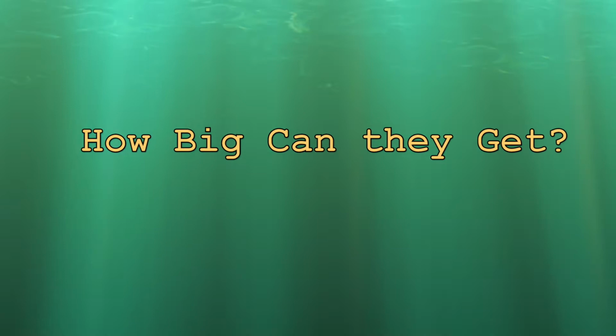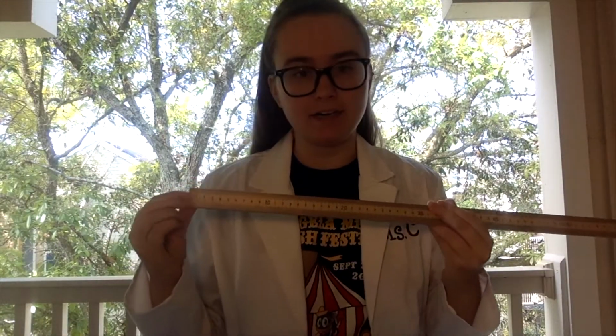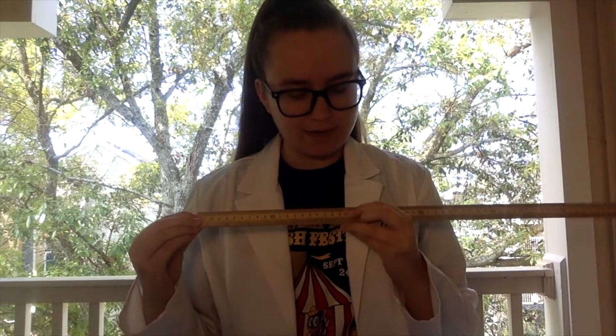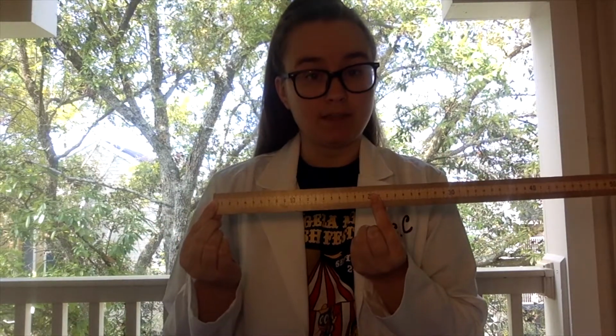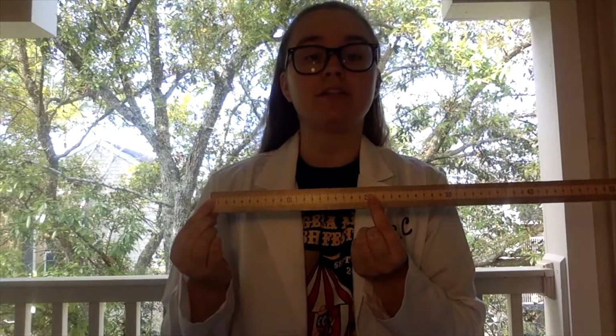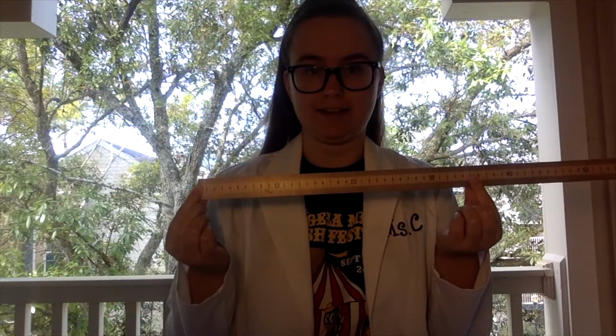How big can they get? Red-eared sliders are medium-sized sliders. That means they're usually, as an adult, between 125 to 200 millimeters. What that means is they will be from about here and all the way to about here. The really big ones can be as long as 350 millimeters, which would be this big.